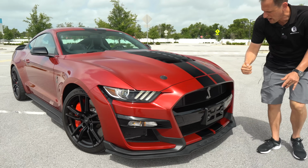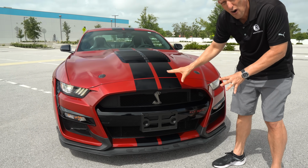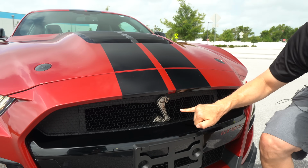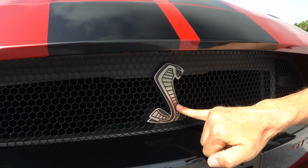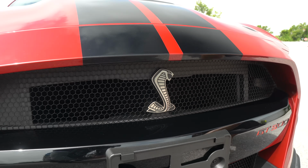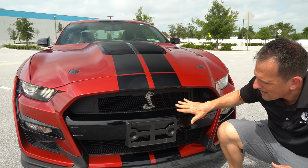Now, as we come across the front, it does have the over-the-top stripes, but they are vinyl. They are not the painted stripes. Working our way down, the largest Cobra, be careful, Steven, that thing's gonna bite you in the neck, largest Cobra badge ever on any Shelby, with the wire mesh finish, fully functional.